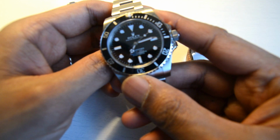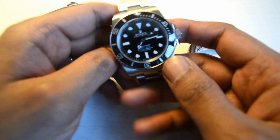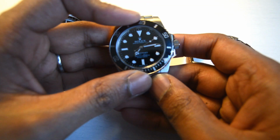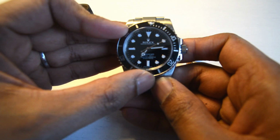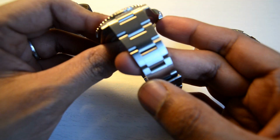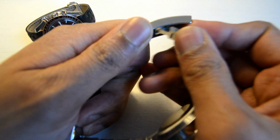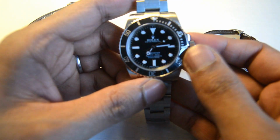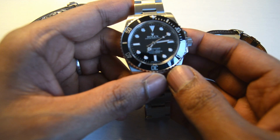If you were a bit more adventurous, it's 300 meter water resistant, so you can dive with it. It's got an extremely solid diving bezel, unidirectional. And it's got a very, very nice brushed stainless steel clasp. And this is what I love about this watch. The glide lock. So you just pop it in and you can slide the bracelet up or down as you like to size it. So it's a beautiful watch, 40 millimeters, really, really well made.